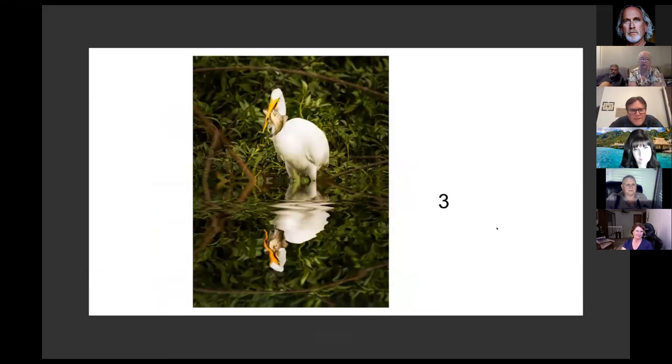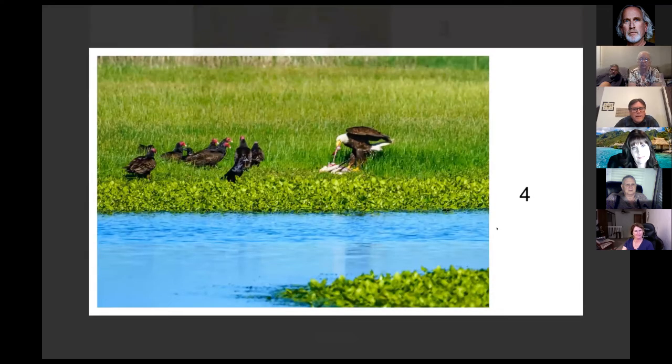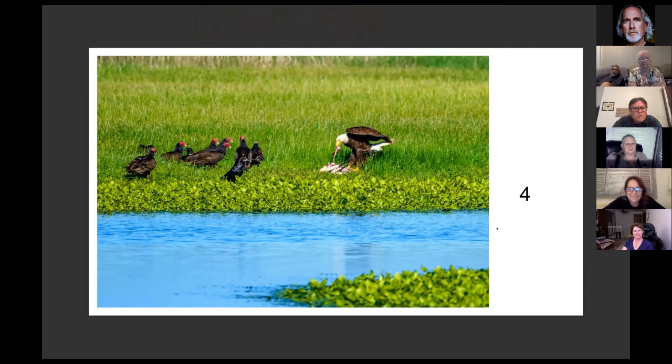The egret with the fish. This does, nice reflection with the fish coming out of his mouth. I was trying to identify the vegetation in the back. It's on big backgrounds. I love the action here. The eagle ripping apart what could be a snow goose or some kind of waterfowl. And the turkey vultures and that raven waiting their turn. What a great shot. And when they're pulling like that, and their wings come back and anticipating that peak action, sometimes their wings will come back even farther.